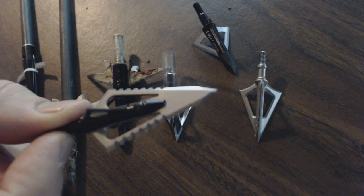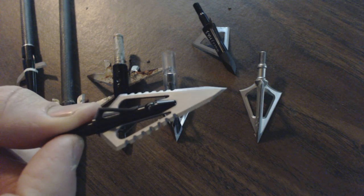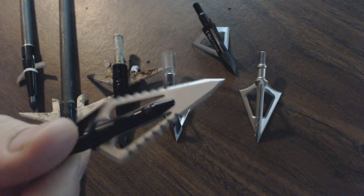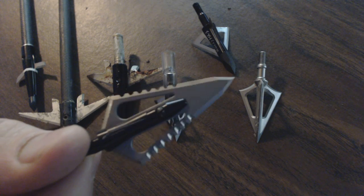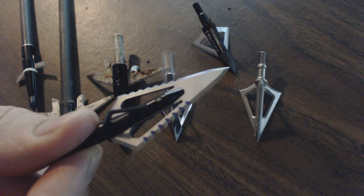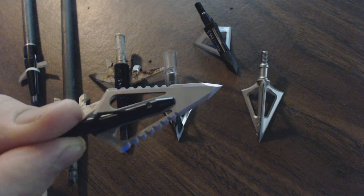You just can't, especially for the price. They used to be cheaper. They upped their price, I think, last year or the year before. I think it's $35-ish for 3 of them. This is 100 grain. They make 2-blade, 4-blade, 100 grain, 125. I think they make even heavier, like 140s and stuff. And they also make lower ones, 75, 85, somewhere around there. But this is just a great option for fixed blades, like I said, especially for bigger animals.